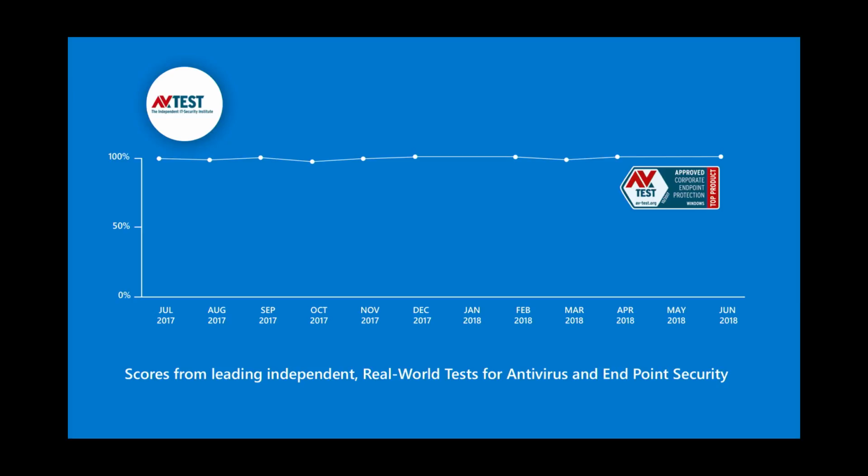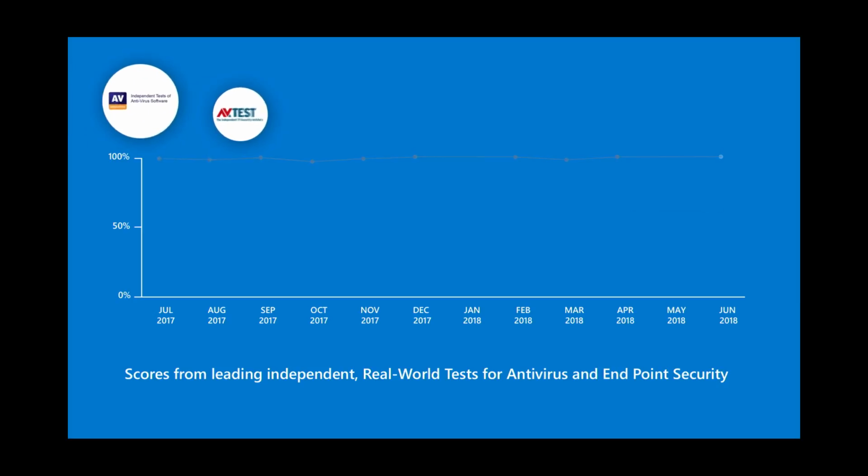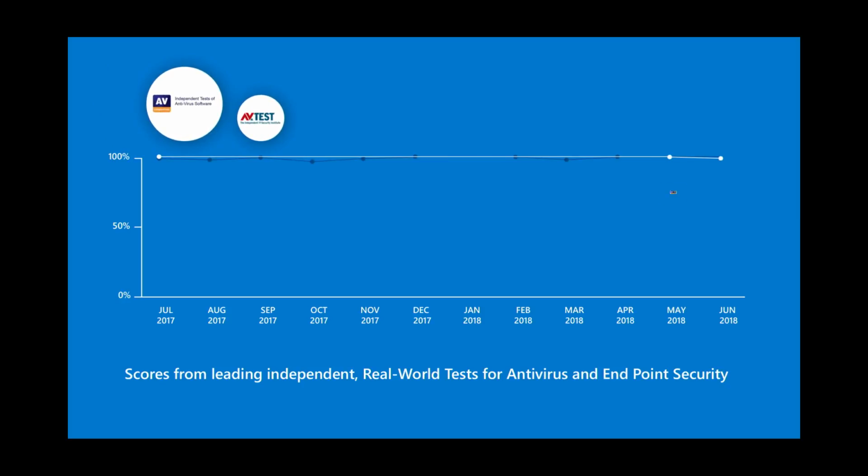So we're doing great on that test. And actually, our performance goes back even further. You'll see that roughly at the beginning, mid-2015, we weren't pegged at 100%, but we're pretty darn close, with a couple of dips along the way. But now we're very consistent. But it's not just on one test, it's also on AV-Comparatives, which is another benchmark. We do even better on that test, and we've done that for quite some time, as you can see, a year.